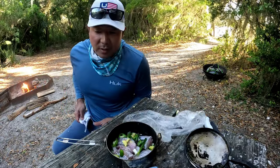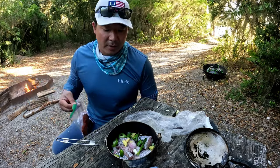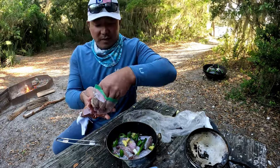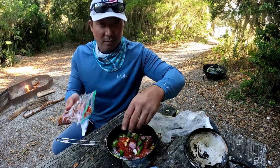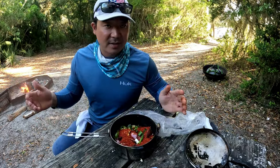So a couple of key ingredients for this dish is gochugaru, which is Korean chili powder or chili flakes. So I'm gonna give that a liberal amount. So the recipe calls for daikon radish. I didn't see any at the store.